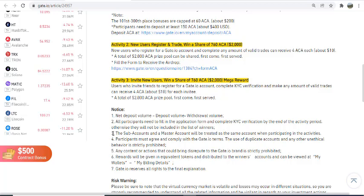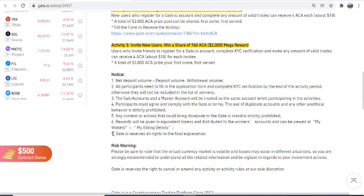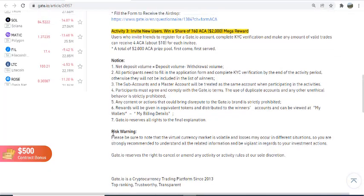Other than this, all the rules and regulations are the same as for other listings, and I have already told you about this notice in many videos. And the risk warning: I'm always telling you that you have to do your own risk analysis, and after that, you can invest if you want to.